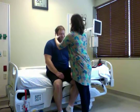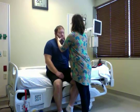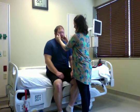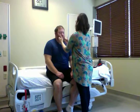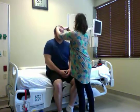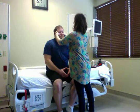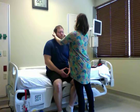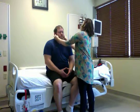Go ahead and do the facial bones and your mandible, checking for TMJ, the crepitus there, and then you can also do the sinuses at the same time since you're palpating. Maxillary and frontal. Palpate the auricle of the ear, the pinna.